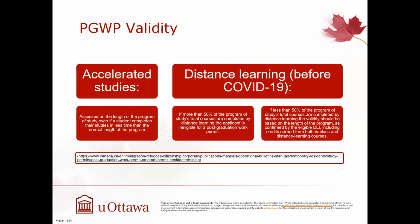Now there are a couple of things that could impact the validity or duration of a postgrad work permit that you could receive. So one example is students who may accelerate their studies. So if a student basically completes their program in less time than the official duration or the normal duration of a program, then the student should be eligible for a work permit whose validity is the same as the normal length of the program. So just because you accelerated your program doesn't mean that you should get a shorter work permit. You should still be eligible based on the official length of the program.